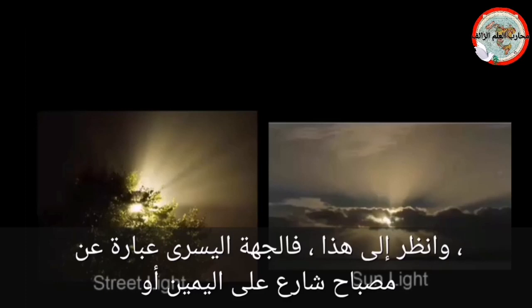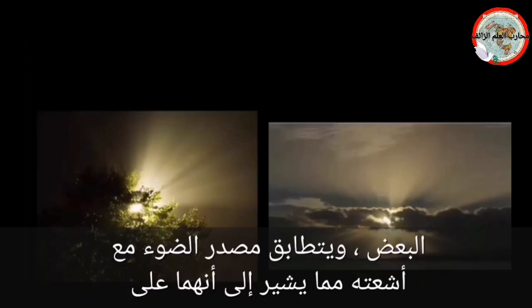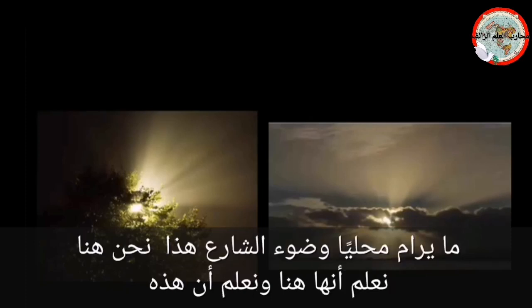And look at this one. The left one is a street light. The one on the right are the sun rays. They are both in proportion to one another. The light source matches its rays, which indicates that they're both local.